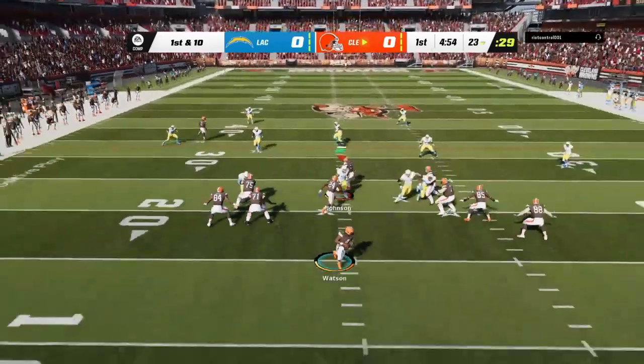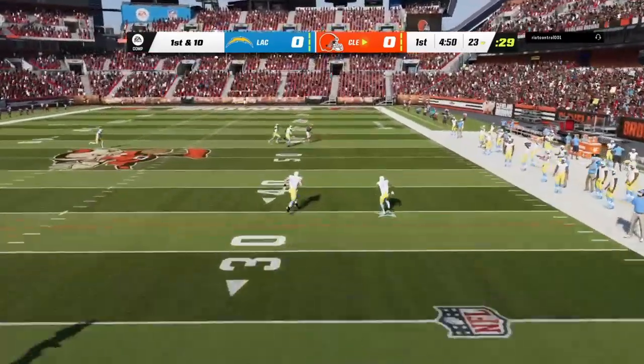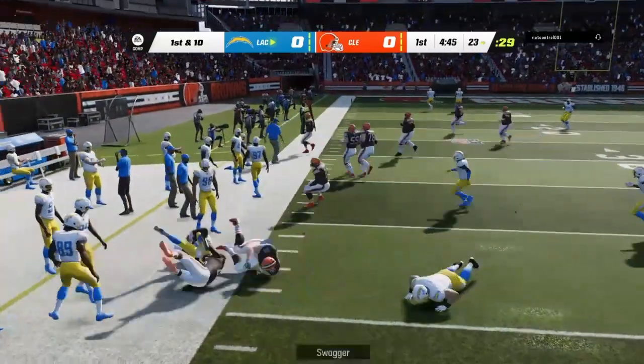They'll fake the handoff. Now Watson, he'll buy some time right. Oh, he's going to take a shot right away. Oh, he tries to force it in, and it's intercepted. Derwin James with a pick.